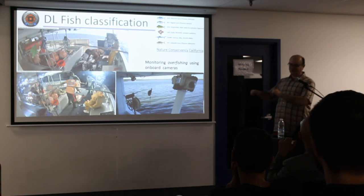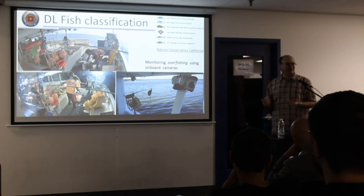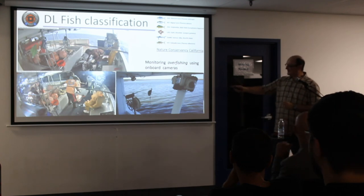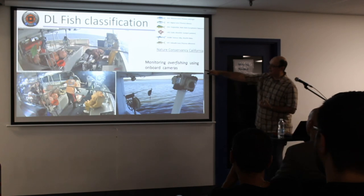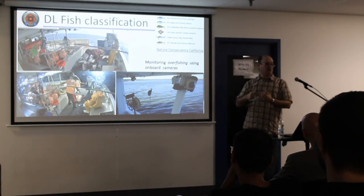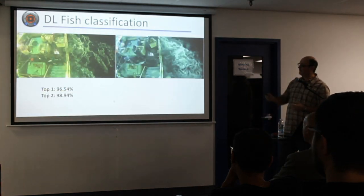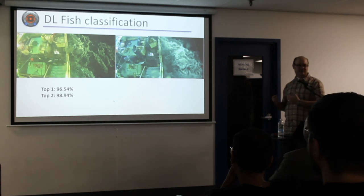The idea here is to replace this inspector, because staying behind your computer counting fish is not an interesting job, by the way. I will not do this kind of job anyway. So you can see here, it's very challenging, because in these images from the boat, you see the fish. Sometimes you have occlusion, sometimes you have more than one fish. And sometimes the images are taken during the night, so the resolution and the quality are not that good.